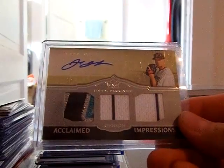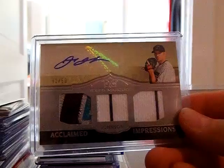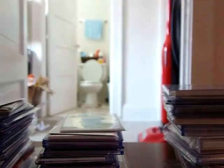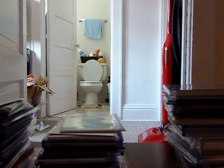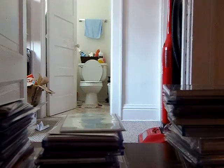Out of Marquee, dual jersey patch, so triple relic to 50. And this was a steal here, an absolute steal. I think I got it for about 6 shipped.